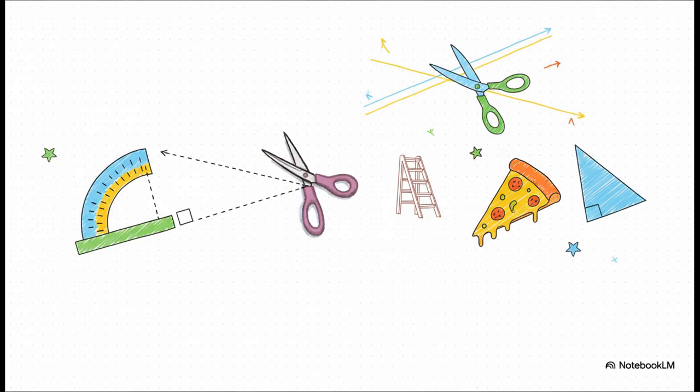And the coolest part, angles aren't just in your math book. Seriously, they are everywhere. Look, when you open a pair of scissors, that's an angle. A ladder leaning on a wall, that's another angle. The more you open something, the bigger the angle gets. I want you to just pause and look around you right now. You'll be amazed at how many angles you can spot.